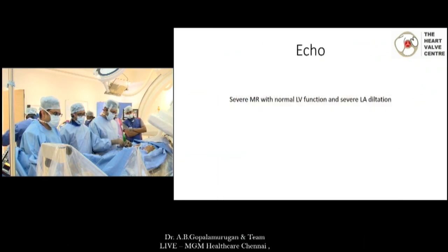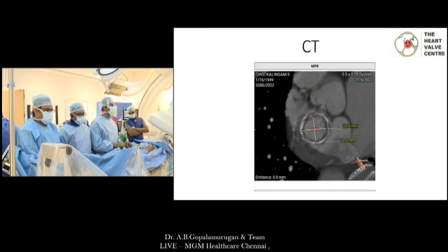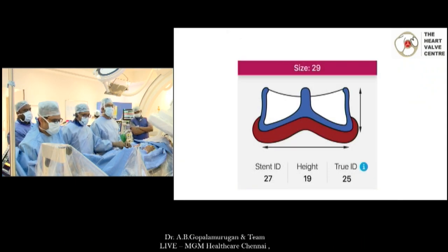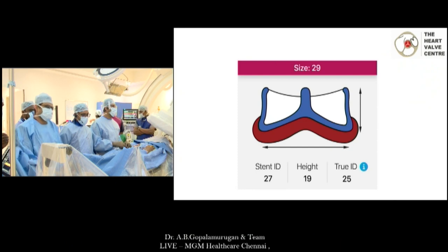The ECG shows AF with a controlled ventricular rate and VPCs in between. Essentially, there is severe prosthetic valve dehiscence with mitral regurgitation, with normal LV function and a grossly dilated left atrium. The PA pressures recorded were 80 in the initial presentation, which came down to 50 to 55 mmHg with diuresis. This is the CT with an internal diameter of around 25.5 to 26 mm. Here is the CT visual with the 26 valve as well as the 29 valve. We have measured the LVOT. It's quite away from the LVOT without causing much disturbance. The 29 size valve has a true ID of 25 mm, a stent ID of 27, and a height of 19 mm.